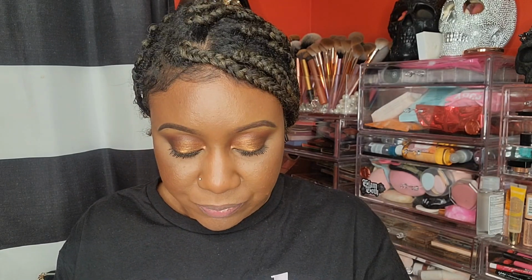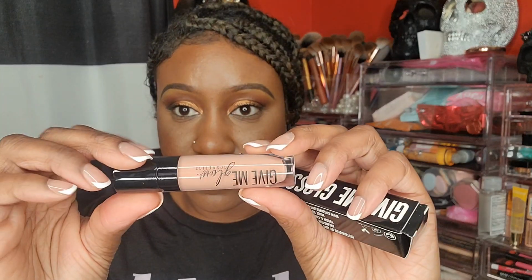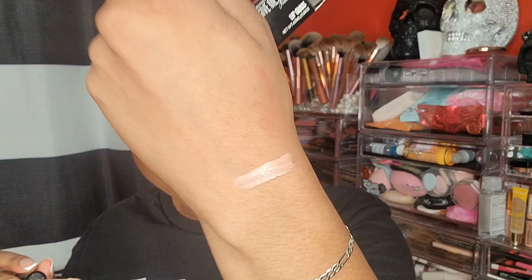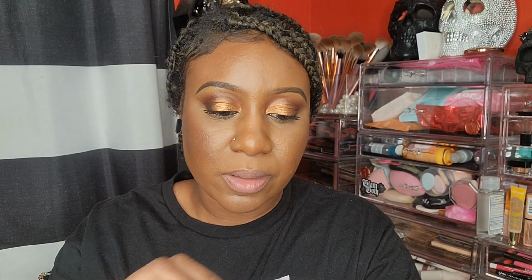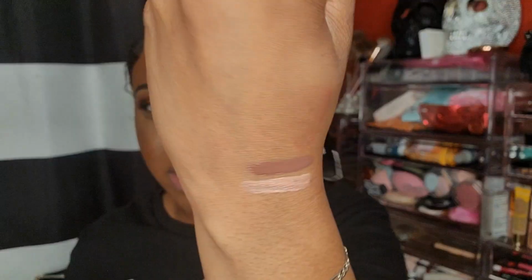This one is called Peach Milk. So this is like a nude color. This one is called She Wolf. This is a lip gloss. This is a really nice muted kind of cool tone color. Ooh, wait a minute. Oh, that is nice. One is a liquid lipstick. This one is Roasted Marshmallow.